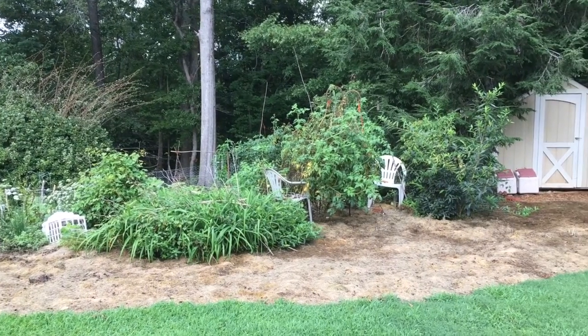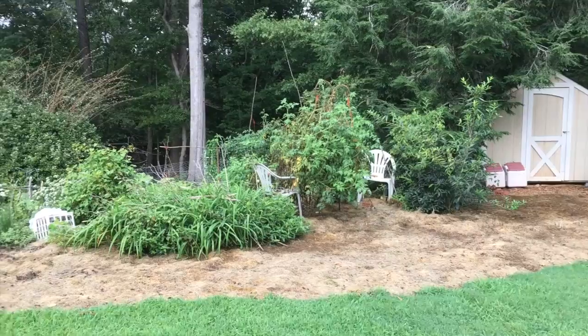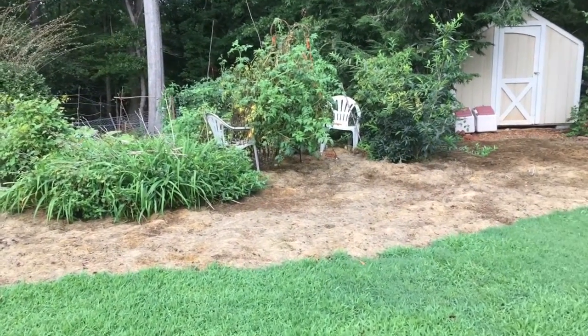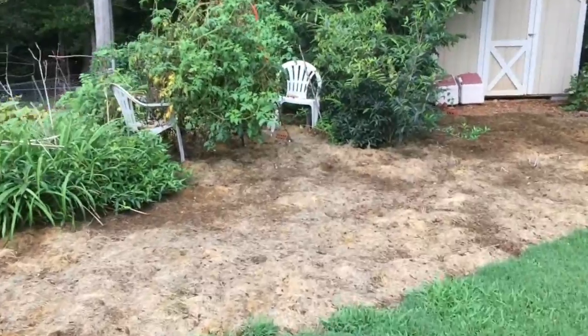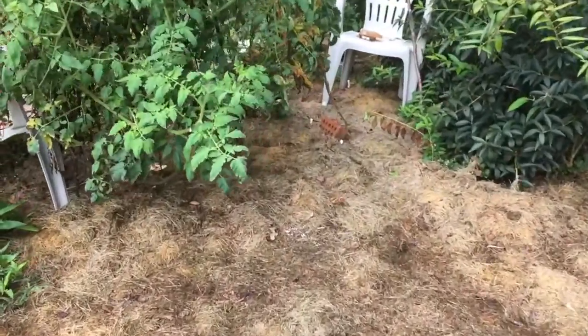It's September, so here in Zone 7B, that means the garden is beginning to wind down. However, the first thing we notice about the garden is that it is a bit bigger. We are attempting to expand the garden up on the top of the hill here, by laying cardboard down and putting grass clippings on top of it.